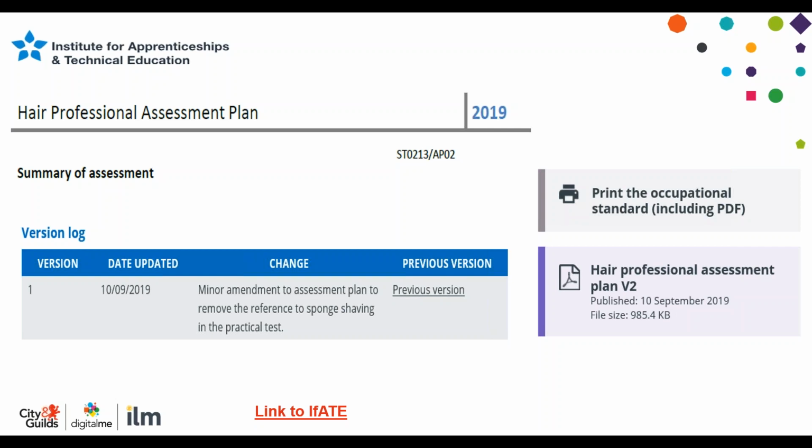Now, the assessment plan is an excellent tool for you to look at straight away, prior to even the on-programme, to see what the standard is all about. The assessment plan has an appendix, and that will help you to support the apprentice prior to their endpoint assessment, as the endpoint assessor will only check against the appendix A or B, depending on the route of that apprenticeship. So familiarise yourself with the core skills, knowledge, also the professionalism, behaviours, values, communication, safe working practice, consultation.